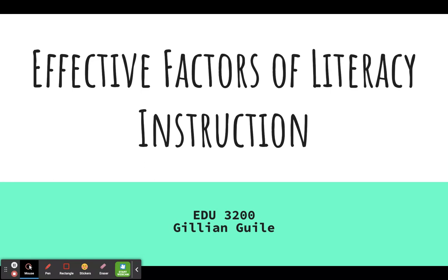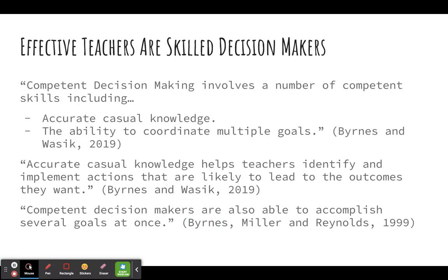For my final module, I'll be talking about effective factors of literacy instruction. So let's dive right in.